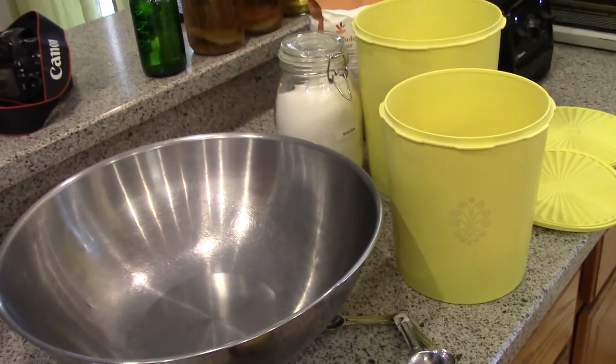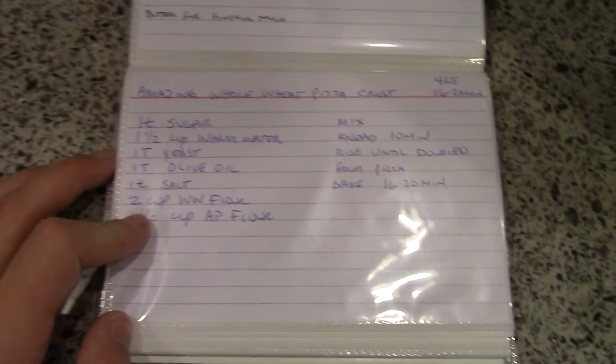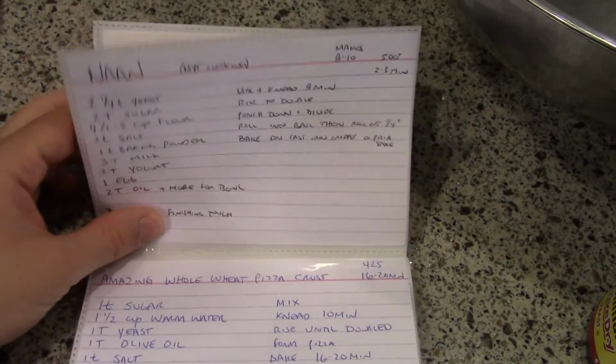But I'm going to go ahead and make some pizza crust. I have my recipe here. I just write all my recipes out on index cards. I prefer to handwrite recipes rather than print them off of a printer for various reasons. But these are all my bread recipes.